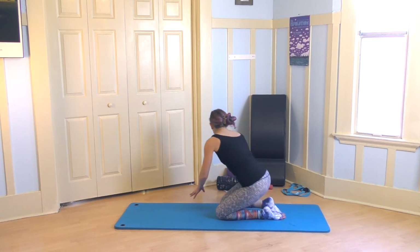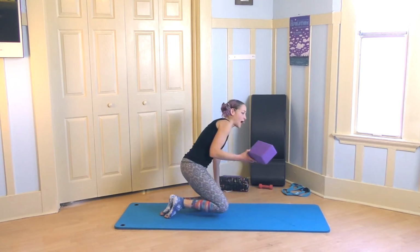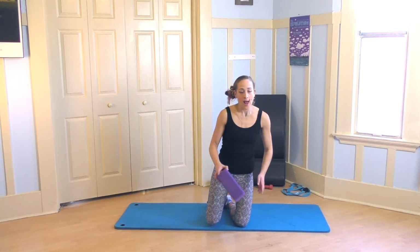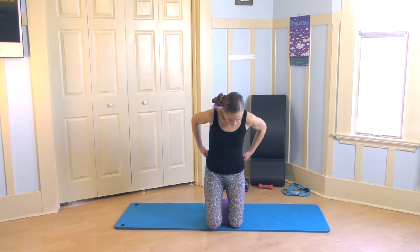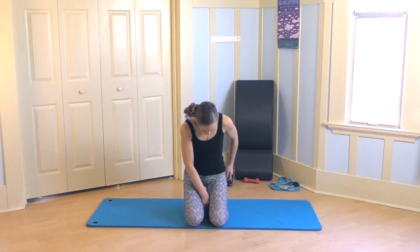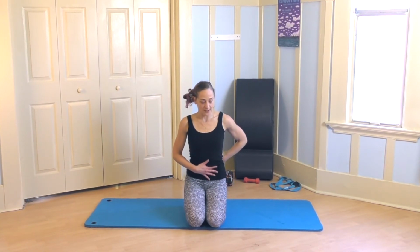Now, if you need to, you can always sit on a block or a bolster, and I'll show you how I'm going to do that because it's good to get a quad stretch in, just to try a few of these kneeling neck stretches. So I'm sitting on that block, and you want to really make sure that your abs are pulled in so you're not arching or rounding, and just a quick stretch.